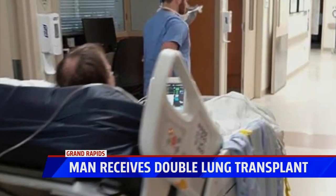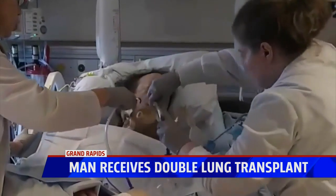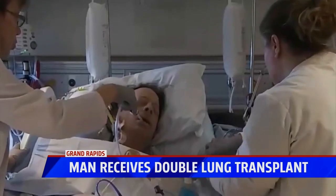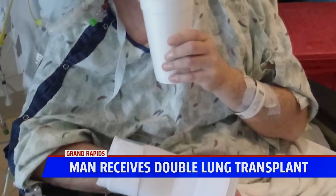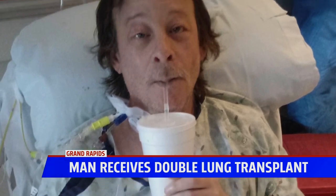Sunday, Greenhoe underwent a 9.5-hour surgery. His daughter says the 55-year-old was moved from the ICU to a regular room Wednesday afternoon. He's doing very well. 18 hours after the transplant, he was off the ventilator. Every day he's getting stronger, and yesterday he got to eat and drink, and he's walking around his room now.